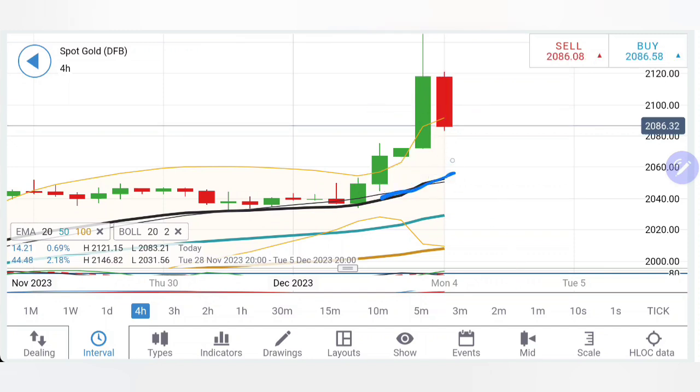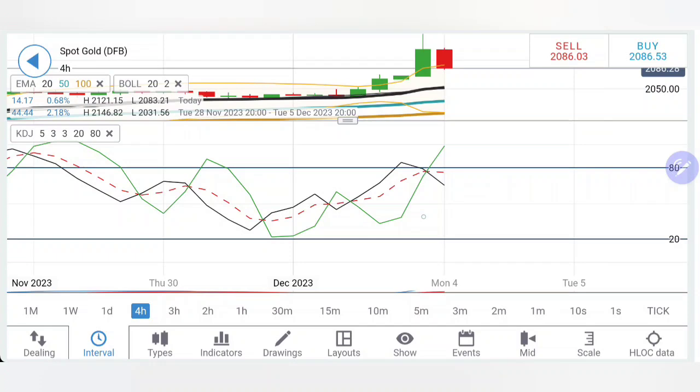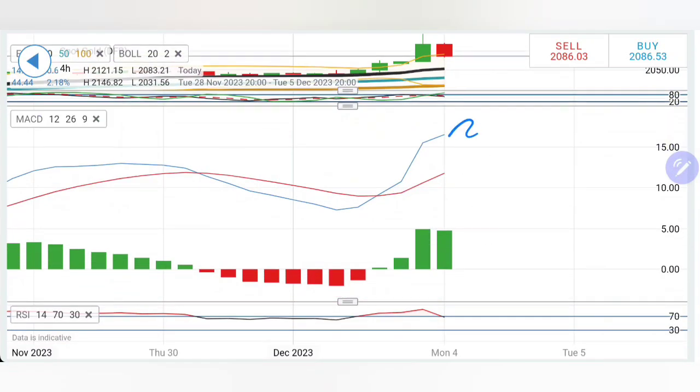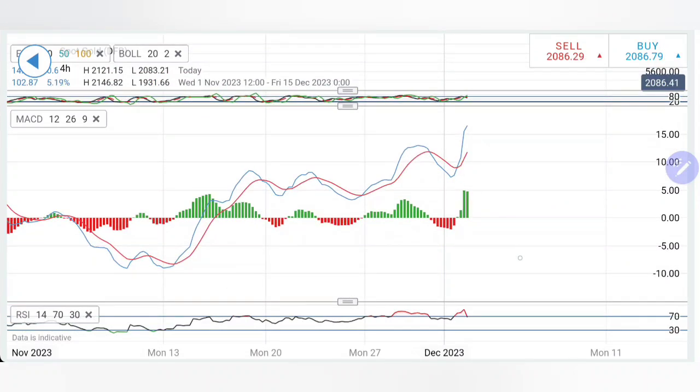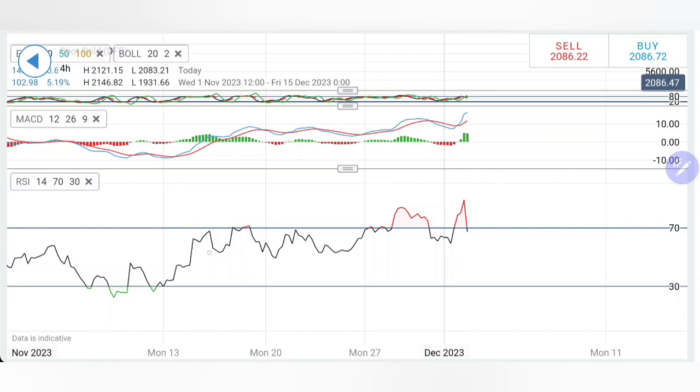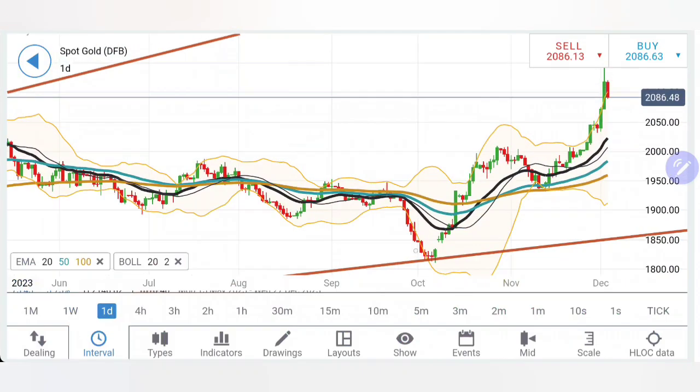See, too much divergence of price from the moving averages calls for it to converge, but right now it is waiting for the moving average to climb up slowly and then achieve the levels. Stochastic was overbought. It has cooled a bit. MACD is still divergent. It is still bullish, and it has scaled to the highs. Too much divergence again. RSI was also overbought. It has come out of the overbought zone. Coming to the daily chart.